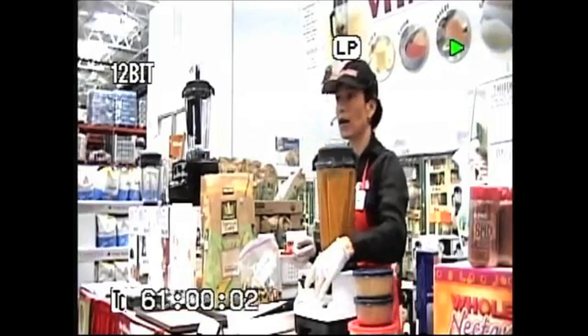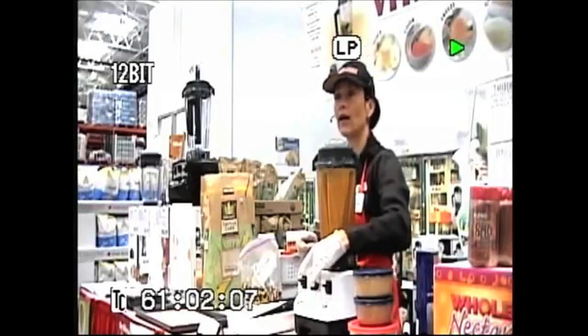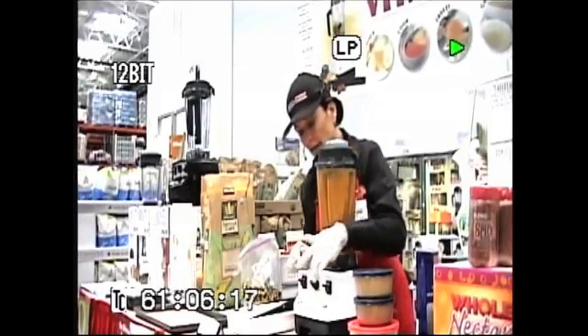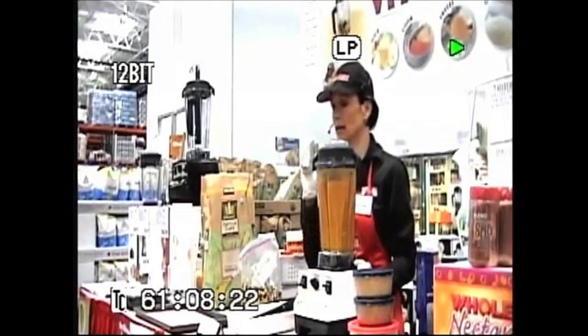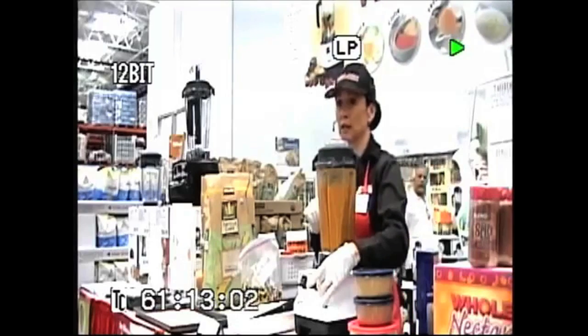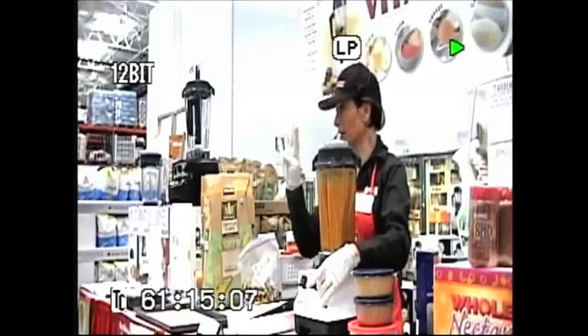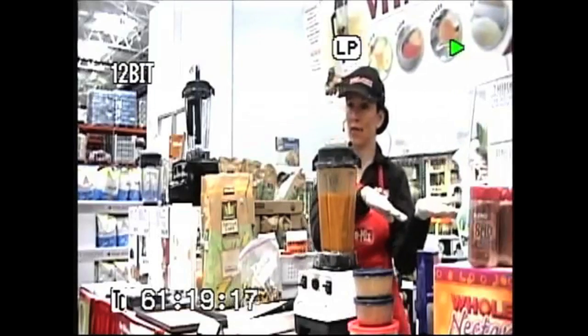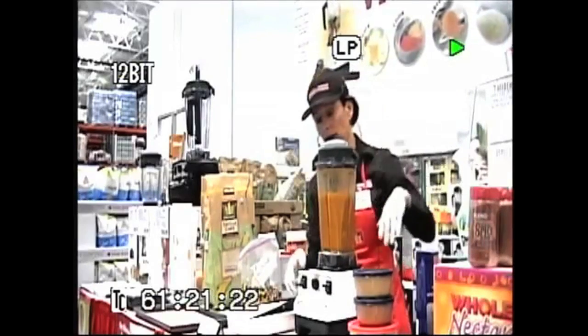Now, when this is on high, you have no control over this center dial, and the blades are spinning 4 times faster than a regular blender. If this is on 10 and that goes down to variable, it's 2 times faster than a blender. Somewhere in this speed is the speed of a blender, which is 4 times slower than a Vitamix. Now we're going to go 4 times slower than a blender. So we go all the way from 4 times slower to 4 times faster than a blender.